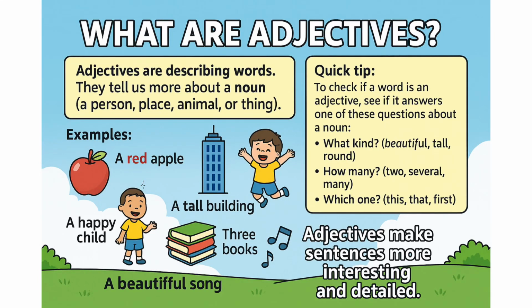We're going to learn about adjectives. Adjectives are describing words. They tell us more about a noun. That means a person, place, animal, or thing. For example, we can say a red apple. Here, red describes the apple's color.